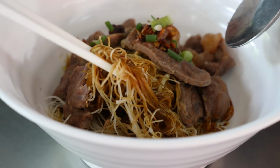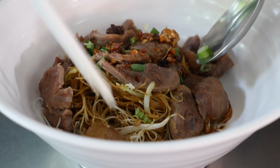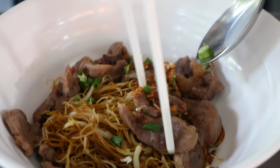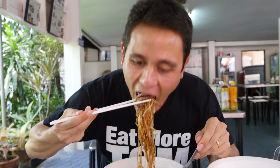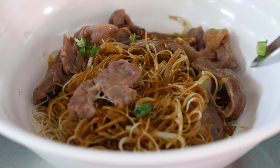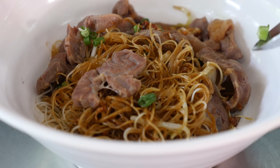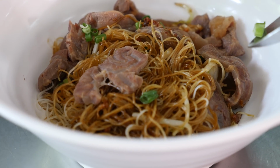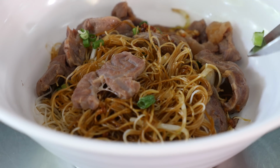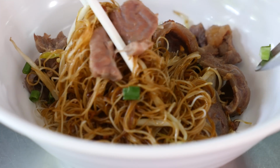Looks like a little bit of soy sauce, and then it is topped with a little bit of crispy garlic and shallots. And before I add any seasoning, oh, there's some bean sprouts in here too. Before I add any seasoning, gotta have that piece of beef on the top there with a little bit of noodles. That beef is insanely tender. It actually is so tender that it just sort of dissolved into my bite of noodles. The noodles are a little bit on the sweet side, but the beef is just incredibly tender.